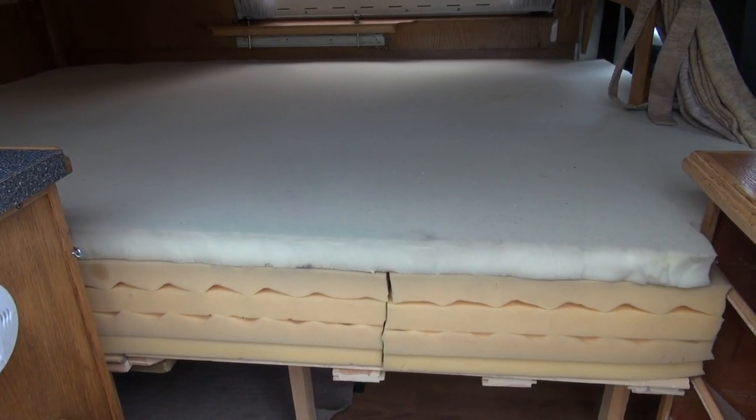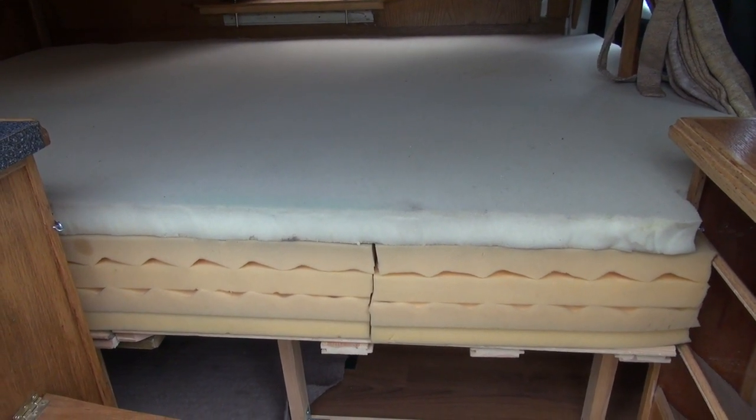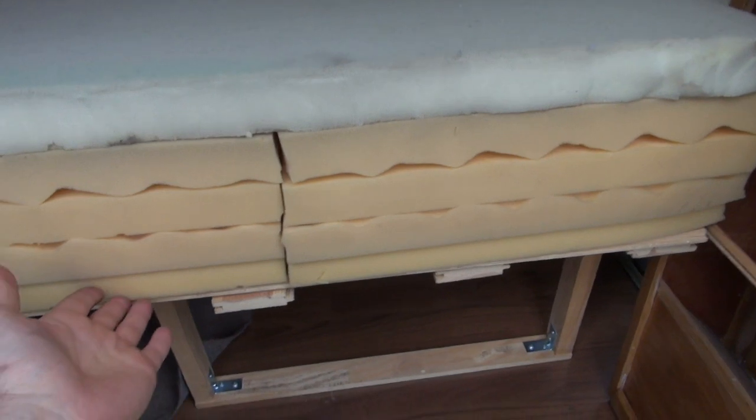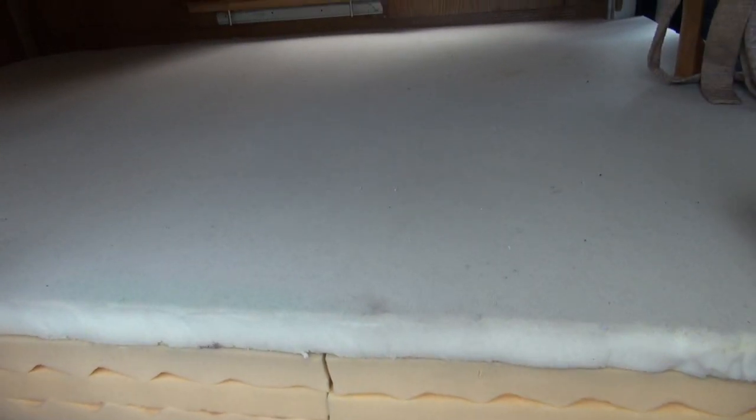Here you can see the double bed fully deployed, and it was very important for us to have a very comfortable bed. So this bed is 5 layers thick, 4 layers of normal foam, and then a final layer of memory foam. This bed is pretty much as comfortable as our bed at home, so we've been quite pleased with that.